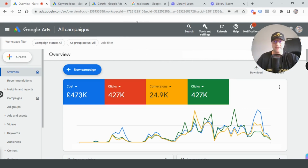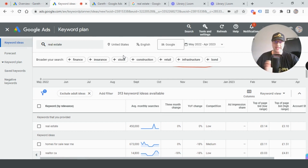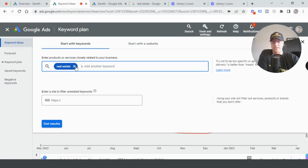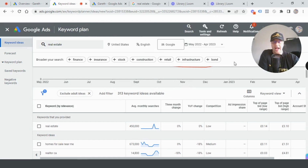But let's dive in. I want to show you something which is going to be really important for your online marketing. Google has something called a keyword planner. Okay, guys, it's a completely free tool and it's a powerful tool. It's the exact tool that Google shares with you and tells you some real data. So I'm going to go through some examples now of how to use this planner and how to avoid the biggest mistakes when it comes to online marketing and using Google.